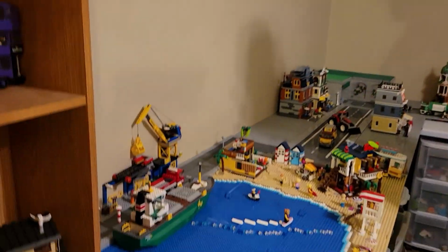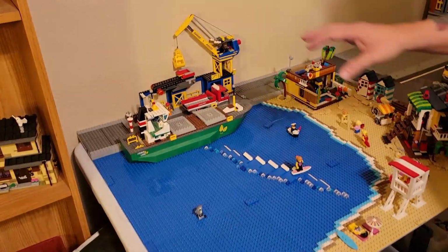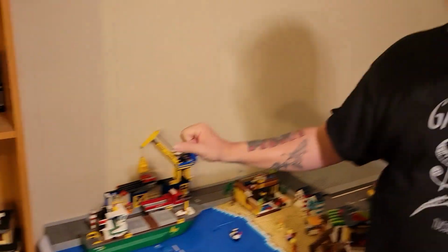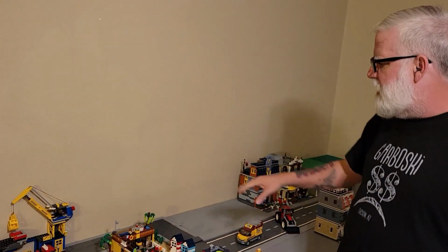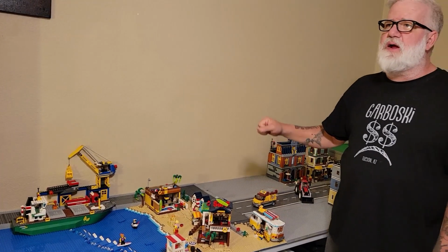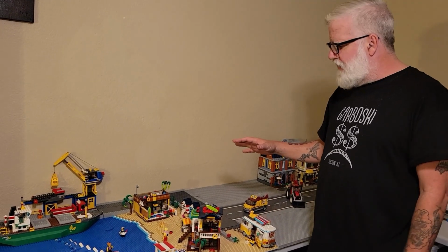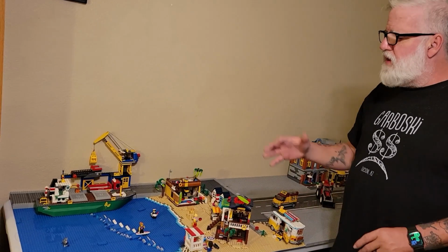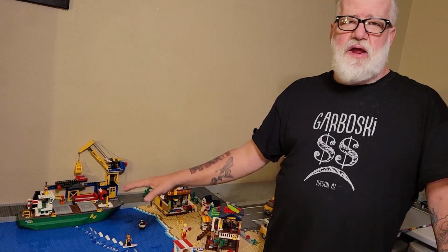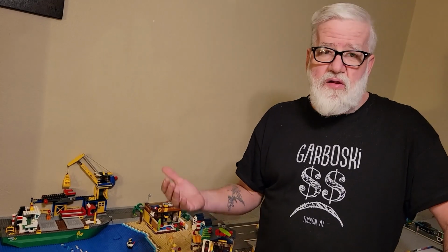So we know the harbor area here. I do have some plans. I have a lighthouse that we're going to be putting in eventually. I do want to decorate back here with a lot more shipping containers and stuff along those lines. And then hopefully get some smaller boats in the water. These are all things that I've had for years that I get to put in. It's just a matter of time.